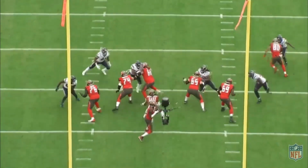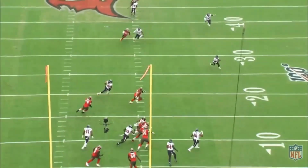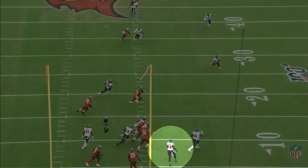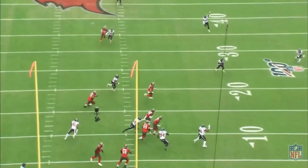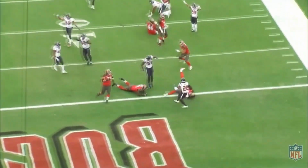You can see it here. He gets 65, Alex Kappa. Okay, there's the interception. Here is the blindside block. 94 blindside blocks 65. Boom. 65 looks a little hurt on that one.